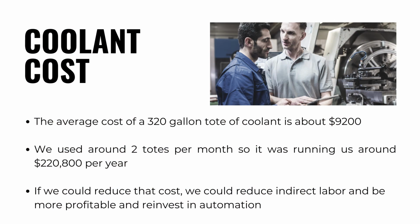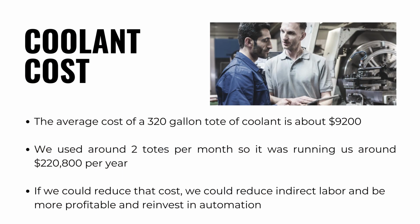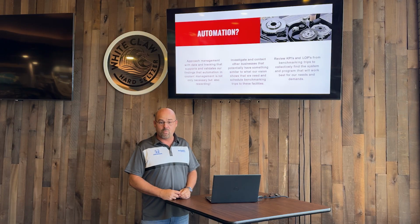The average cost of a 320 gallon tote of coolant is $9,200. At the time we were going through 2 totes a month, which added up to a cost of $220,000 a year. So I thought, what if we could reduce that cost and reduce indirect labor, be more profitable, and invest in automation? For this, we had to approach management with data and tracking that supported and validated our findings that coolant is not only necessary, but also rewarding.